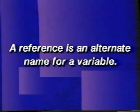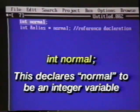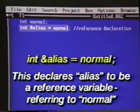A reference is a new type of variable supported by C++. A reference is actually an alternate name for a variable. For example, this declaration defines two names for the same variable, normal and alias: int normal; int &alias = normal; The & operator identifies the name alias to be a reference. The first statement declares normal to be an ordinary integer variable. The second statement declares alias to be a reference variable referring to the variable normal.